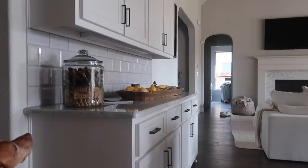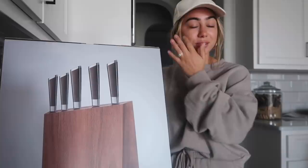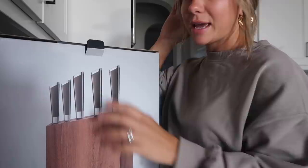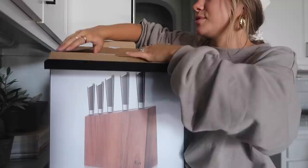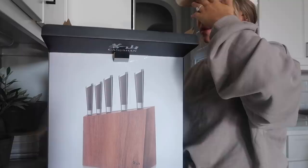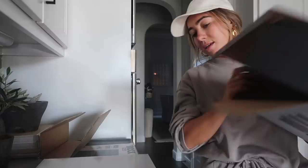Two really cool things we picked up at Costco. One is this knife set. Hunter and I only have like one knife that we use, and we really needed knives. The knife we have is a Japanese knife, and we love it. So I saw this little block. It was like $90 for this little block, and it comes with 5 knives. So we're gonna try it out, see what we think. Looks like 5 knives you need. And it might be nice.